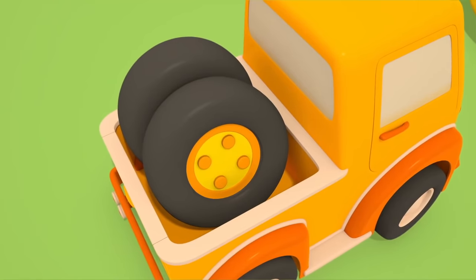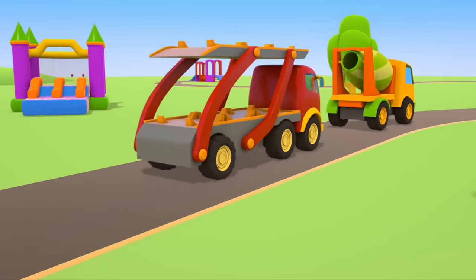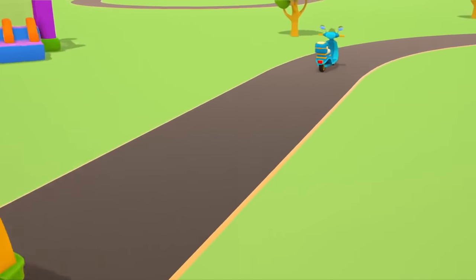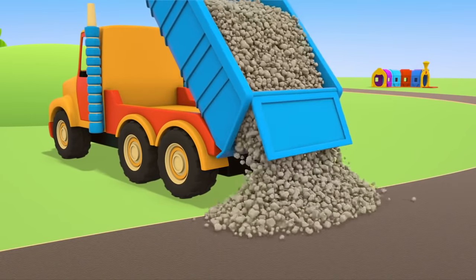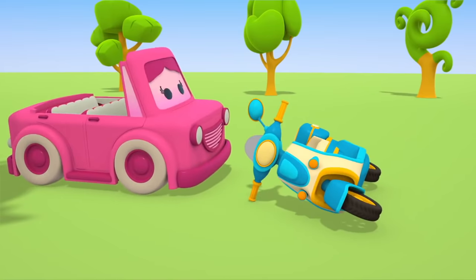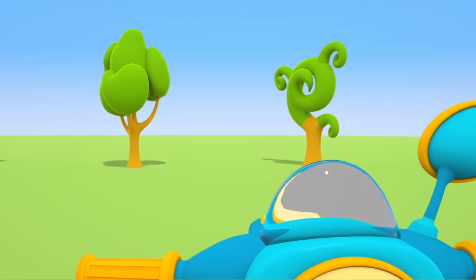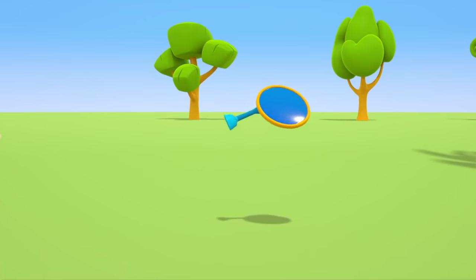The two wheels are now in the back of the pickup. Oh dear! The scooter is weaving in and out of the other cars on the road! He's going too fast! A stop sign! You've got to stop! Watch out, Scooter! Crash! There's been an accident. The scooter's mirror is broken. He can't get up. Thanks, Mimi. To fix the mirror in place, the scooter needs to go to the repair shop. And Mimi will bring the mirror.